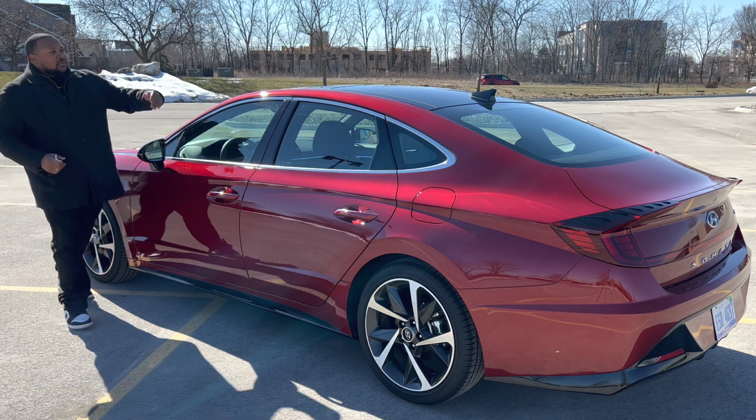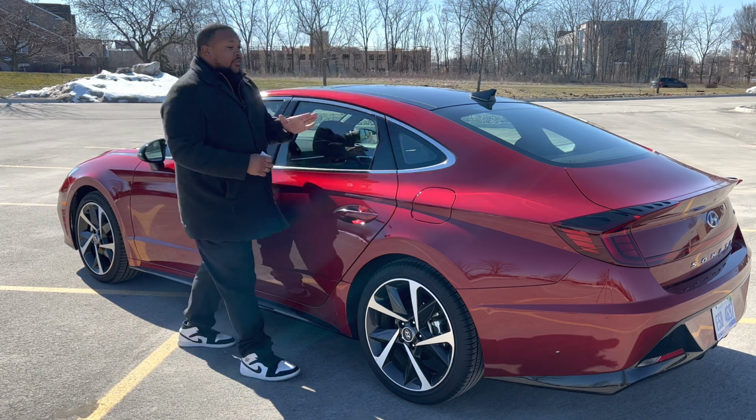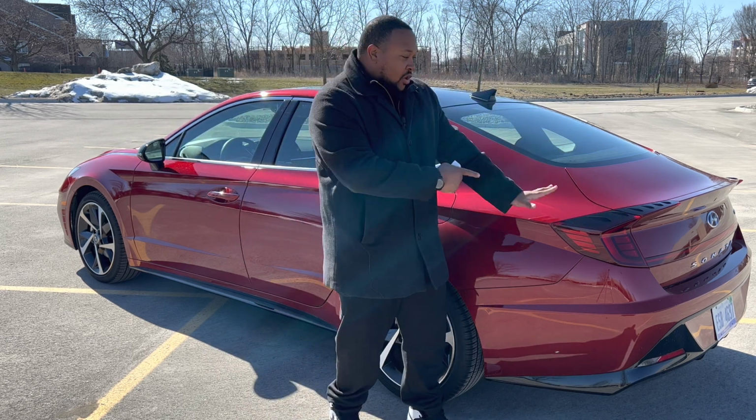Black mirrors, black roof, huge panoramic sunroof right here. It goes from here to here. Very, very nice styling cues. And we have some stuff here on the back, some crazy... you know what, when we get to the back, I'll talk about those.